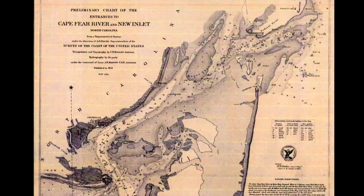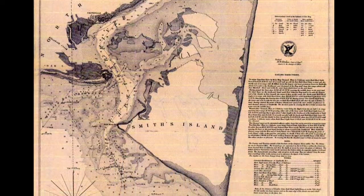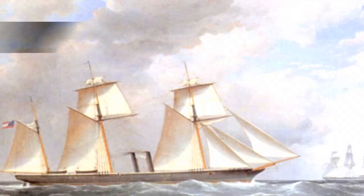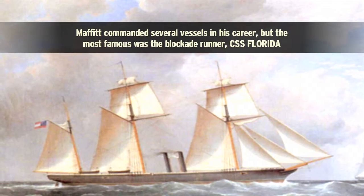Then I had a very dear friend, his name is David, at the FedEx, but David has computer enhanced it and brought it back to life to what it looks like right now. In the Riverboat Landing restaurant, there is a copy. It comes in the 16 by 20 for framing. Because he charted the Cape Fear River in 1853, he managed to get in.